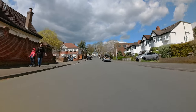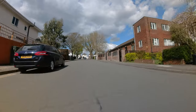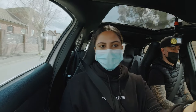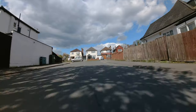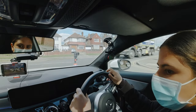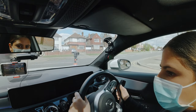Raina still has two different directions to complete. At the end of the road, turn left, and then take the immediate road on the right. The junction at the end of this road is a staggered crossroads, and we have road markings in the centre of the main road showing us where we need to position our vehicle in case we have to stop and wait before turning right.